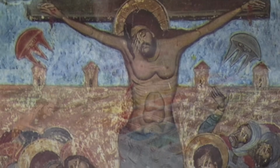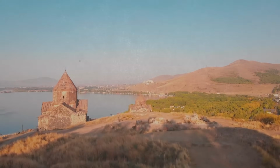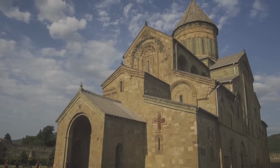The origin of the painting and the name of its author remain unknown, although it is believed that the image was created about 1,000 years ago in the 11th century. The church where the painting is located dates back even earlier, to the 5th century, although the current building was erected between 1010 and 1029.